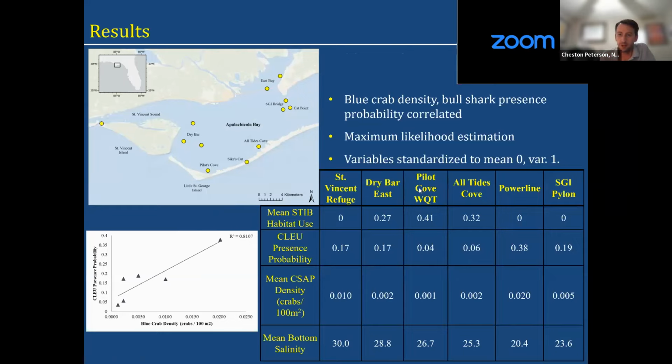We used maximum likelihood estimation in the model, and the variables were standardized to a mean of 0 and variance of 1. This was just to simplify the statistics. And so I have each site here in this table and some of the numbers for the density of the crabs, the presence probability of the bull sharks, and then mean bottom salinity, which was really important because salinity was lowest at those northern receivers in East Bay, where the density of blue crabs was highest and the probability of bull shark presence was also highest. So that's an important factor to keep in mind.